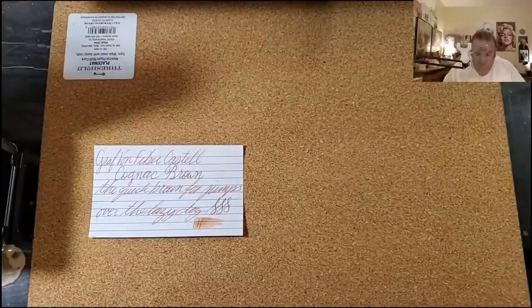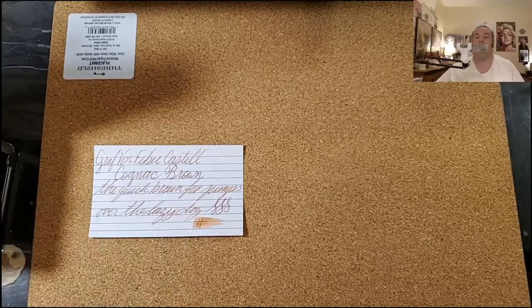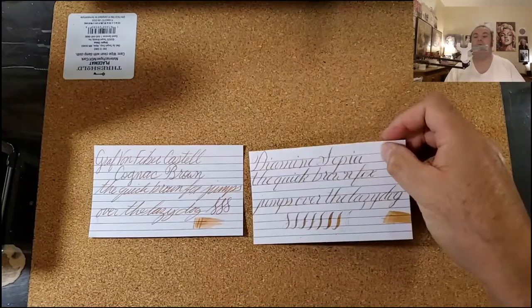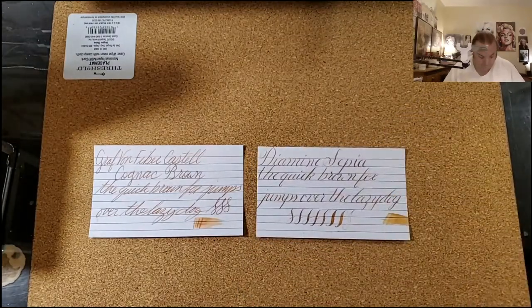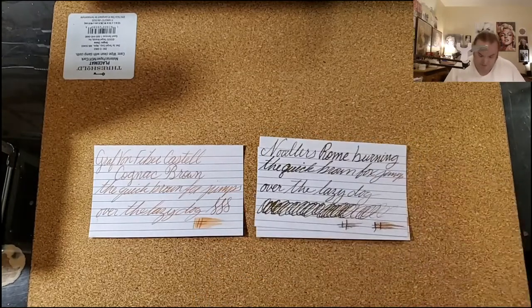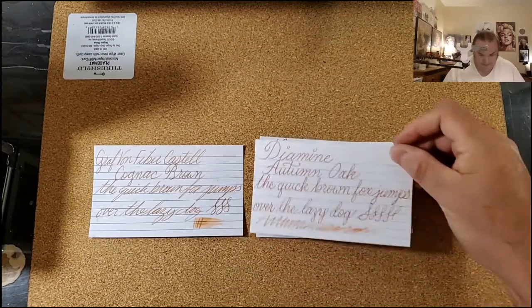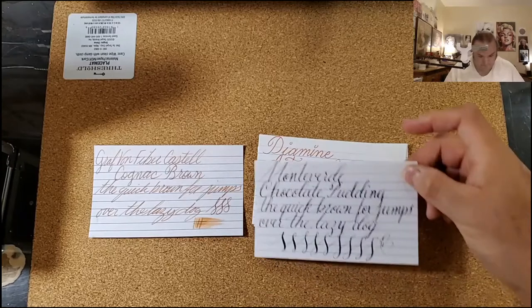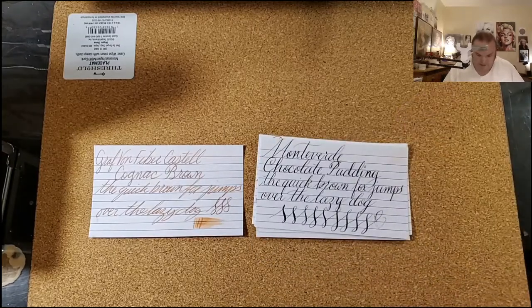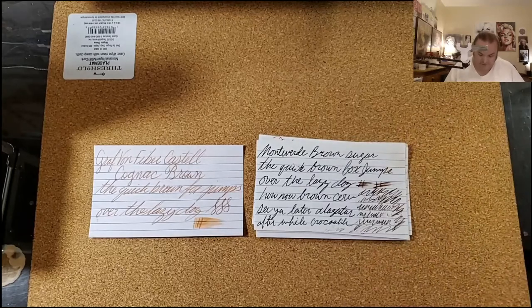Okay, sorry about that. Alright, this is Graf von Faber-Castell Cognac Brown with Diamine Sepia, Noodler's Rome Burning, Diamine Terracotta, Diamine Autumn Oak. These look very similar. Monteverde Chocolate Pudding. This one almost looks black. Monteverde Brown Sugar, that one also almost looks black.